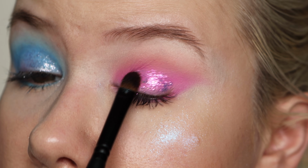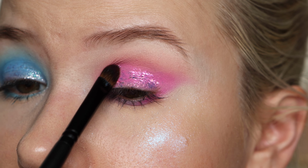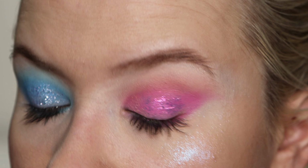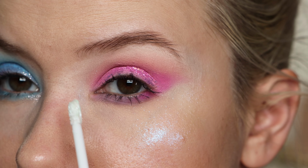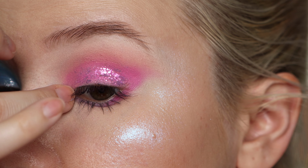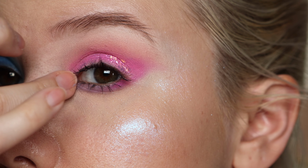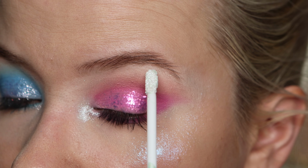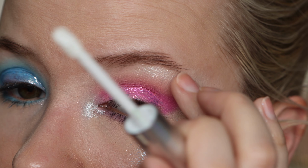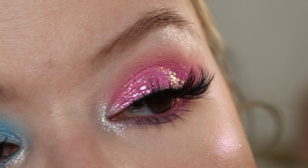And I'm just going to repeat what I did on the other eye. Just trying to really disperse it through swiping, tapping. And done. I mean, that was pretty quick. Using Whirly as the inner corner highlight. This one is like white, okay? That would make a really nice, super spotlighty kind of highlight. And then just a little bit under my brow, and I'm going to tap it out to blend it. And here's the finished look.